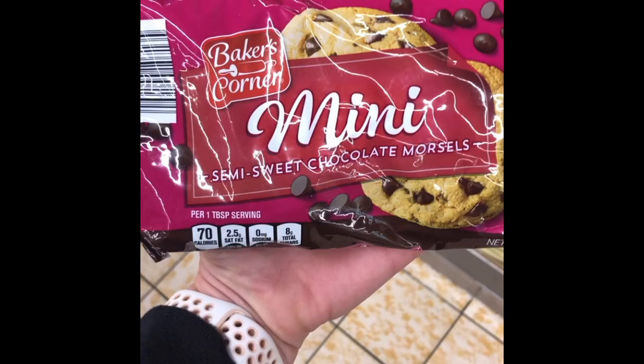I love that this recipe calls for chocolate, so I went ahead and I grabbed these mini semi-sweet chocolate morsels. You really can't go wrong adding these in. If you wanted to get dark chocolate or the semi-sweet or milk chocolate, whatever you choose, it really helps aid with a sweet tooth craving.